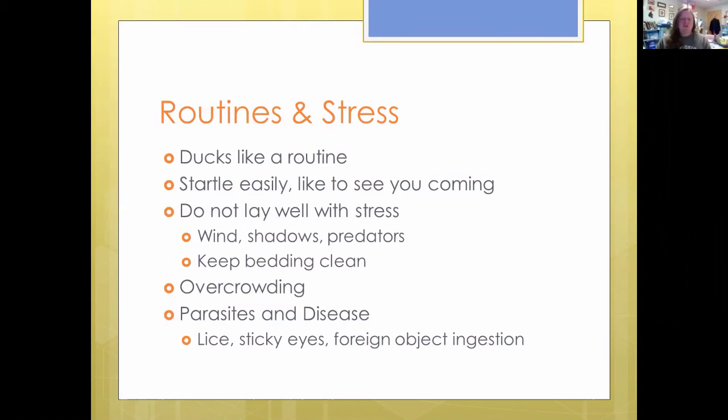Things like shadows or windy days that make a branch wave in front of a window or rattle against the sides of a coop. They really don't like those sorts of stresses. Keep the bedding clean, keep predators out, and they should keep laying for you very nicely.